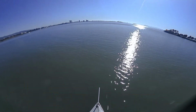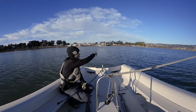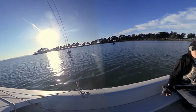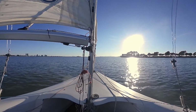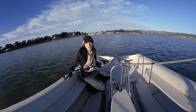Right now we're in the Novice Area, and this area is bounded by the third dock on the east and the restaurant on the south. And this is a good protected area for beginners. There's a lot of trees that kind of block out the usual west wind. Once we go past the restaurant, we're going to enter the junior area where it's a little windier, and I may have to sit up here in order to balance the boat.